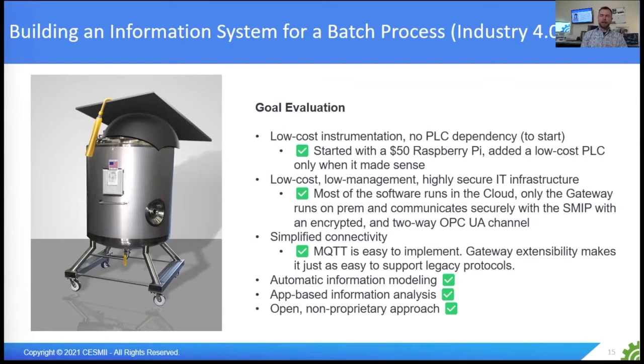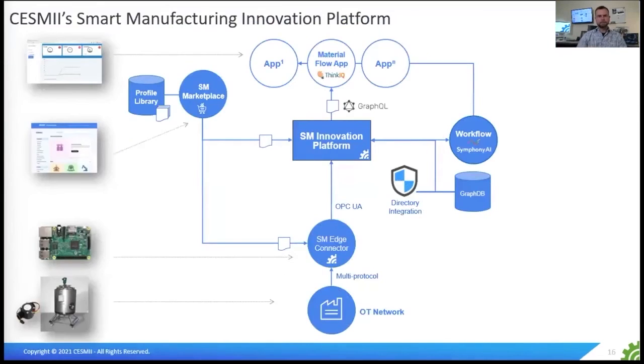We wanted automatic information modeling. We got that through the profile. We wanted app-based information analysis. We found an app in the marketplace. And we wanted an open, non-proprietary approach. And everything about this stack is either open source or open specification. So you're not locked into any particular vendor.